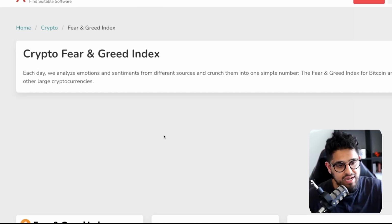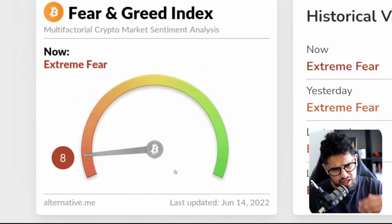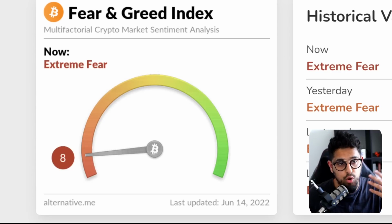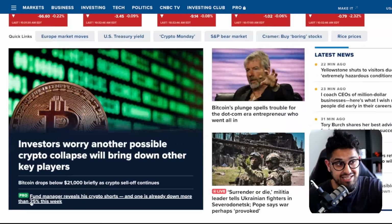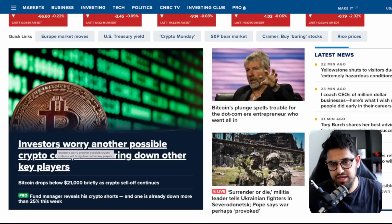Now, fear and greed index is sitting, as you would expect, at extreme fear. We spoke about the whole Celsius drama and how crypto itself has added some more stress to itself than it needed. Again, that's now making front news headlines on CNBC. This is all about the Celsius FUD. So if you want my explanation on the Celsius FUD, go watch my video from earlier today. You can get my viewpoint on it. But definitely, we're not doing ourselves any favors.